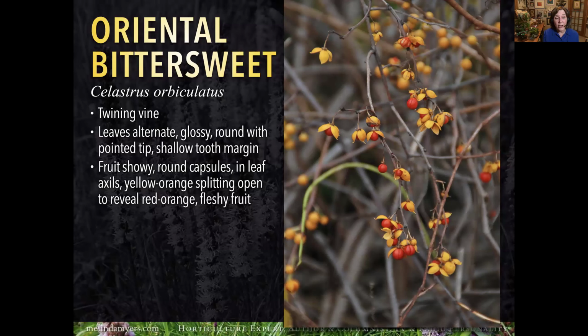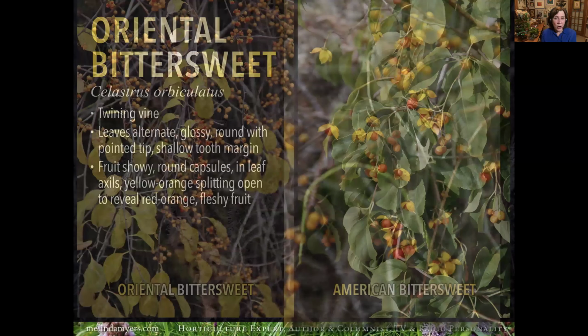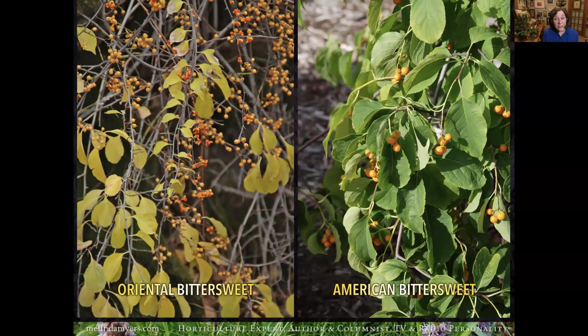It's a twining vine. You need one male for every one to five females to get fruit. So if you've got fruit, you've got a male plant somewhere nearby. Fleshy fruit seeds, once it opens, easy to distinguish. There is our native American bittersweet. It is aggressive. Autumn Revolution is one that is self-fertile, sorry, so you don't need a male and female, and it will produce fruit, but it is aggressive as well. So take a look at the two.